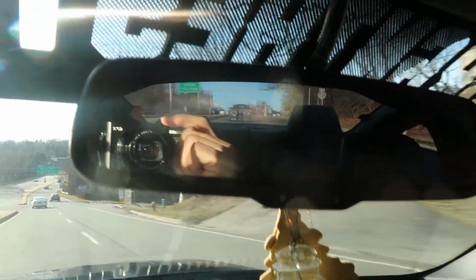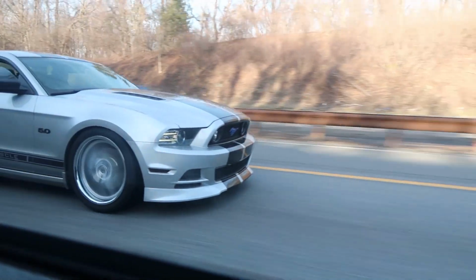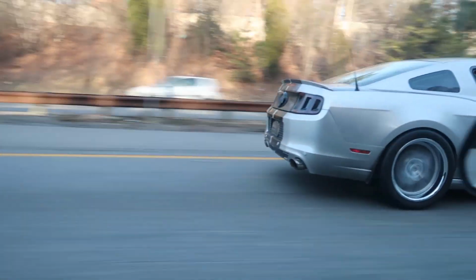We gonna get some rolling shots of Mike's car. Little do he know, I'm gonna put the GoPro on. I'm gonna goad him. He keeps saying he don't wanna do nothing crazy today, but I'm gonna goad him into something real quick. So just wait a second, I'm gonna show y'all. I'm leaving this man. He can't even catch me. What he doing? Just look at it. Oh my God.